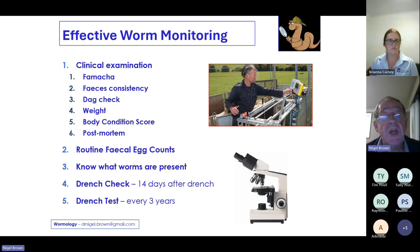And drench check. When you've drenched, if you're doing your own counts especially, you can check exactly 14 days after you've drenched whether you've got any eggs there or not. You should not have any eggs. But if you've got drench resistance, then you will have. And that's how you check. Not 10 days, not 18 days, 14 days afterwards.